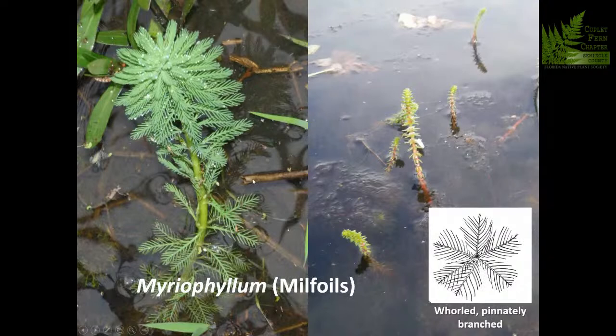Now, the one on the left here is the only non-native plant I'm going to show you tonight. So this is one that you may have seen. This is called parrot feather. It's Myriophyllum aquaticum. And this one does have more vegetation above the surface of the water than the other species. For the other four species we have, this part that sticks up above the water, like on the picture on the right, is actually just the fruiting structure. So those are not leaves. That is the fruiting structure that sticks up above the water, but the leaves are all submerged.